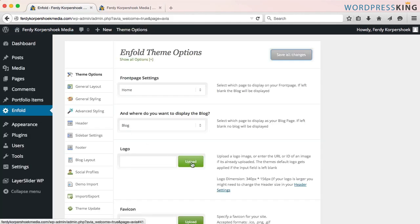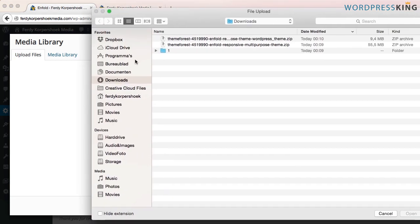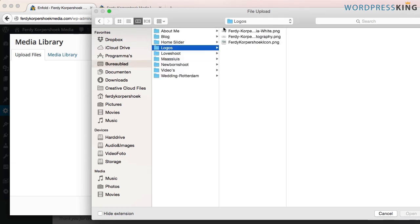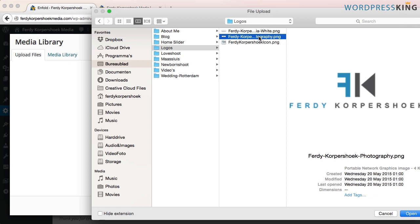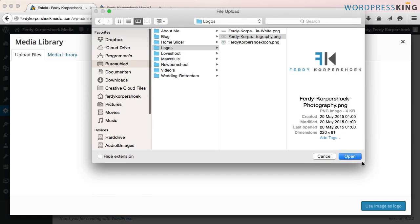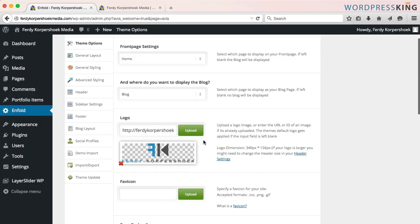So if you have a logo, upload it, select files. I go to the desktop, go to logos, and select my logo. It's 220 by 69. I reduced the size especially for the website, so you can do it in Photoshop or with picmonkey.com. It's a free website where you can edit pictures. So I open this one. Okay, here it is. I want to use the full size and use image as logo.